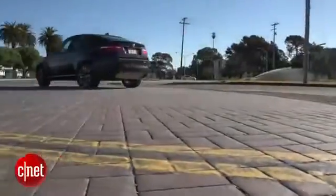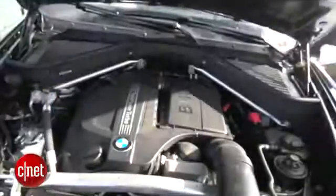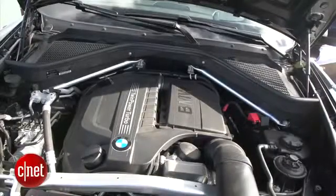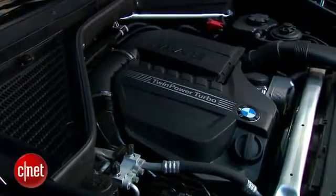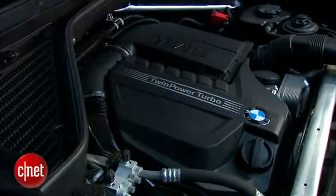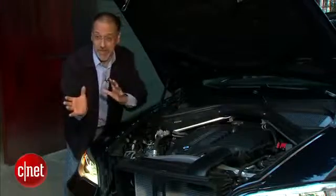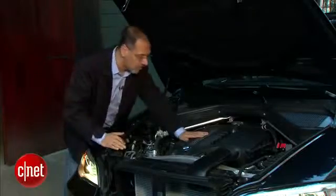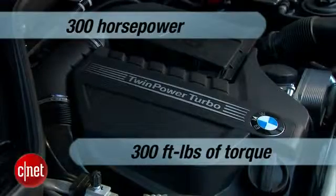Okay, xDrive35i on the butt tells you a lot about what's in the front. 3-liter, inline-6, direct injection, completely variable valve train in terms of timing and lift. That's a BMW thing called Valvetronic. And twin-power turbo means not 2 turbos in a 6. They do that with their V8s. But a single 2-stage turbo that's meant to spool up quickly at low RPMs to reduce lag, but also be optimized differently with a separate internal scroll for higher RPM efficiency as well. The numbers: 300 horsepower, 300 foot-pounds of torque. Easy to remember. Makes my job simpler.